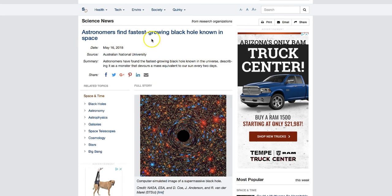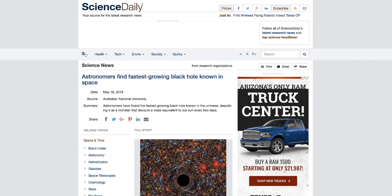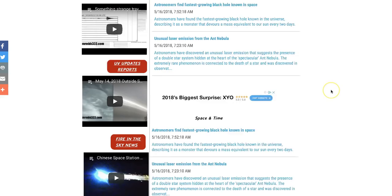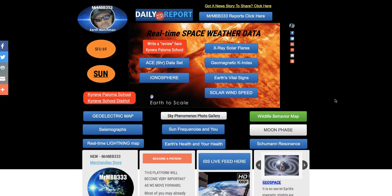So astronomers find fastest growing black hole in known space. And this is a computer generated simulated image of the supermassive black hole. Astronomers have found the fastest growing black hole known in the universe, describing it as so big that it can devour the mass equivalent to our sun every 2 days. So that's pretty incredible. And I think you'll find some other news articles and things like that in here. Very interesting, and also some very incredible reports. And again, scientific white papers that come through occasionally.